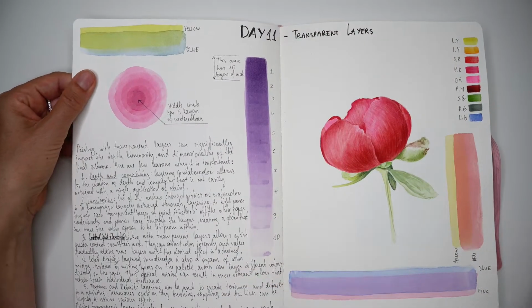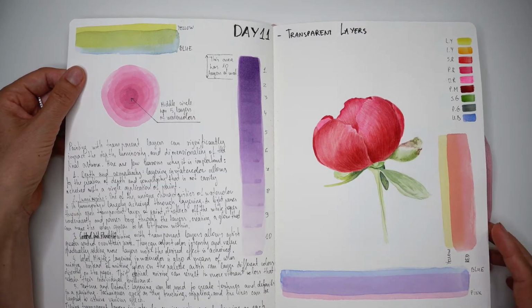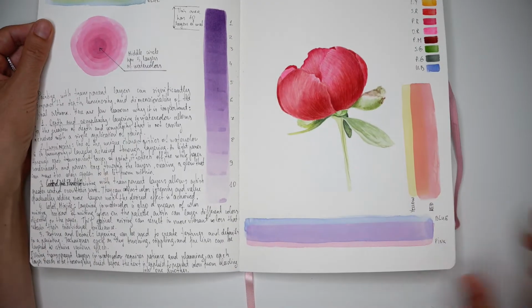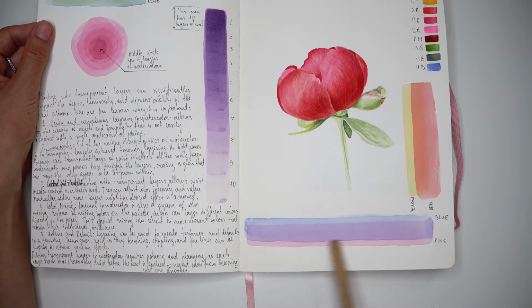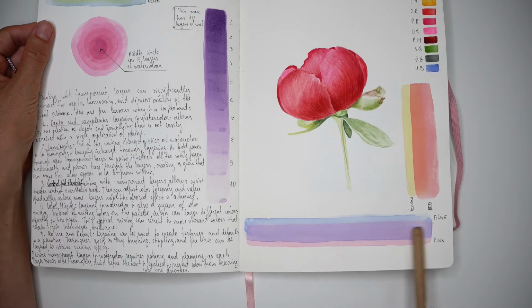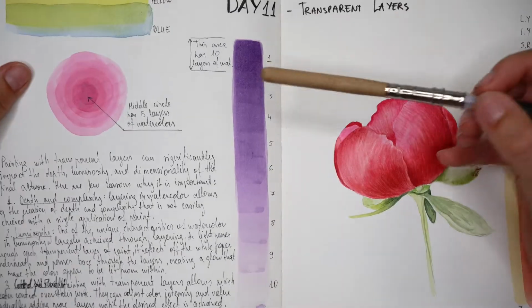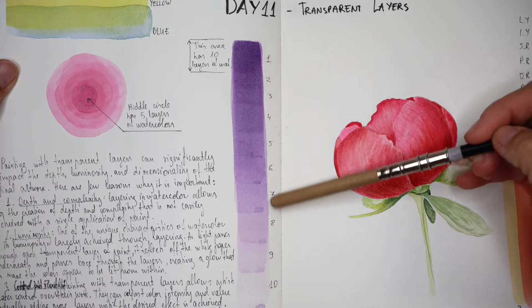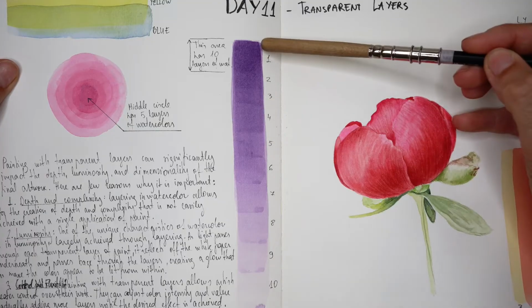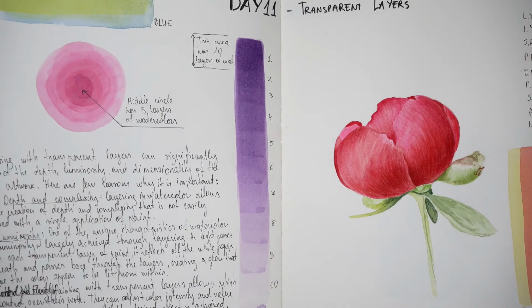Day 11, transparent layers. In realistic watercolor painting, it's important to paint with transparent layers. Watercolor is a transparent medium, and we need to use it in order to make something look lifelike, realistic, and bright. I'm not achieving dark layers with saturated watercolors. Instead, I am painting many layers of transparent watercolors to get this rich look of the subject.